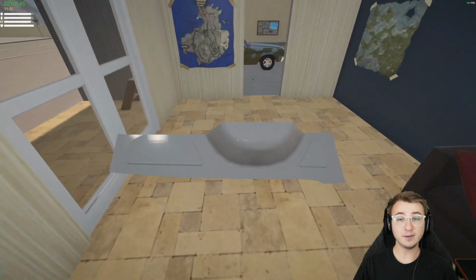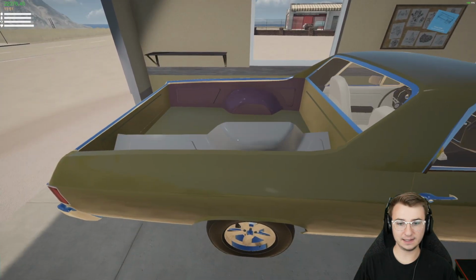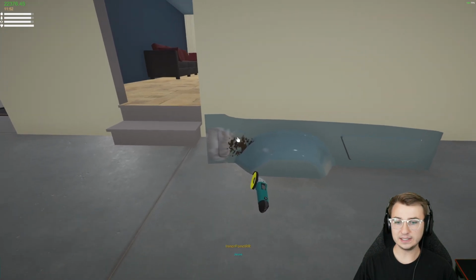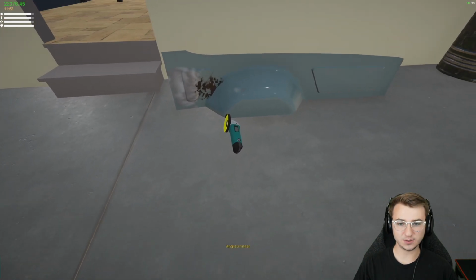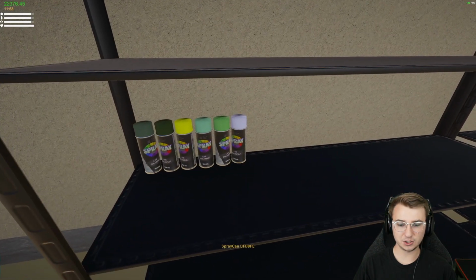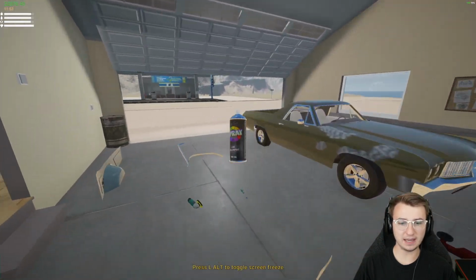$322. But I have a plan. You guys, I have a plan. Let's get this new one in place first. So we did try to remove as much rust as we possibly could. What I'm gonna do now is grab just any old spray paint can color.